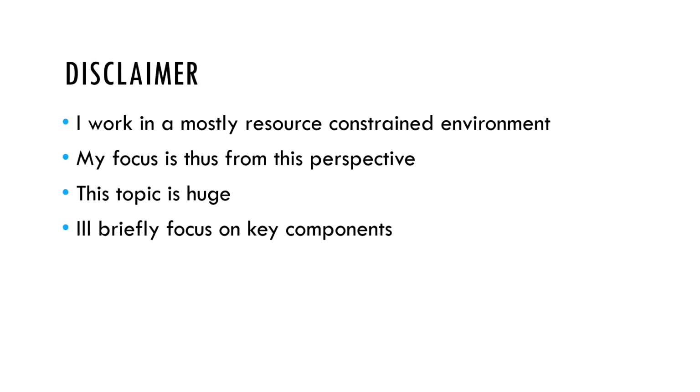I have a disclaimer: I work in a mostly resource-constrained environment, and my focus is thus from that perspective. The topic I've been given is huge, so I may just be Jordan in the speaking Olympics today, but I'll briefly focus on a couple of key issues, and hopefully there will be something for everyone.